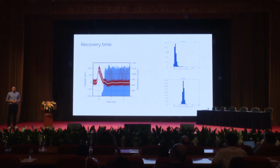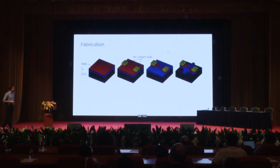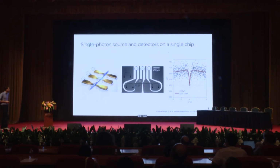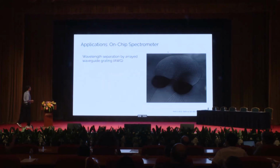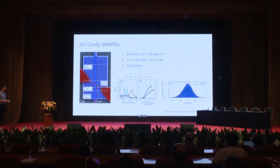And the second one, in your second work, how do you determine the placement of the single nanowire, since I find the direction of the nanowire is not vertical to the direction of the cavity? Not this one. The photonic crystal cavity. You mean this one? This one.